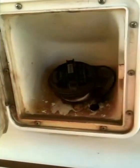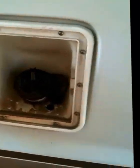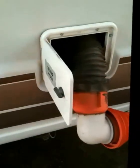Going a little farther back here, this is the power cord compartment. I think it's 25 feet of heavy-duty power cord. And then there's another dirty thing. The fuel, and it is in a locking compartment. That's kind of nice.